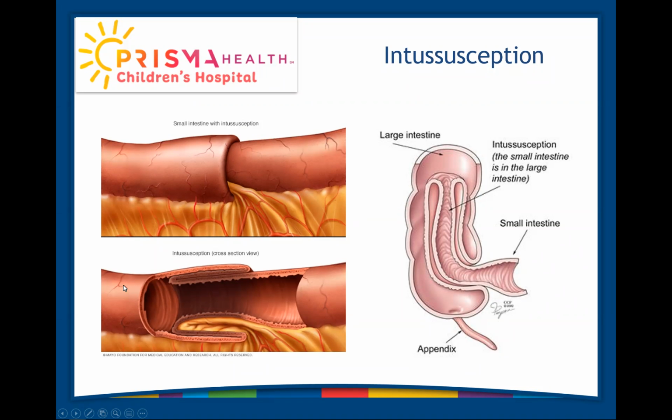Ileocolic being the most common. So the idea here is, if you look at the bottom picture, when they do the air enema, they're going through the bottom, they squirt air, and they're trying to push this thing back out to normal. Okay, that's why they do it from the bottom.